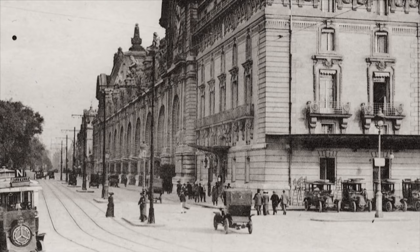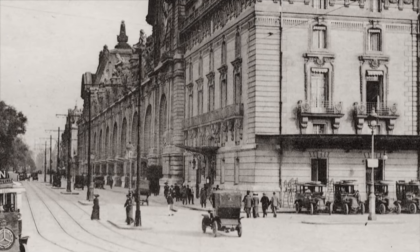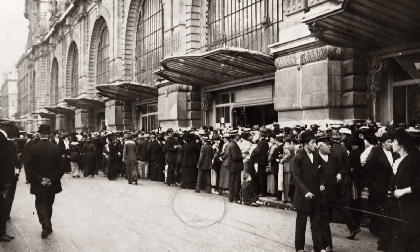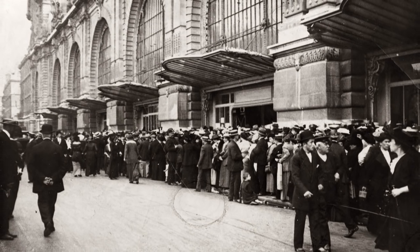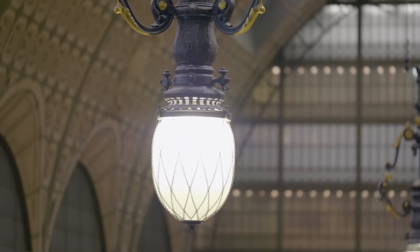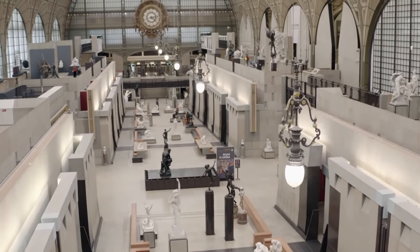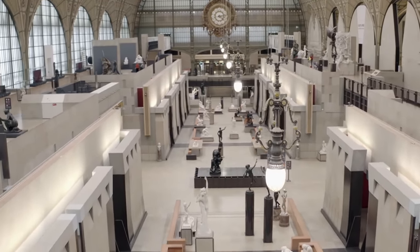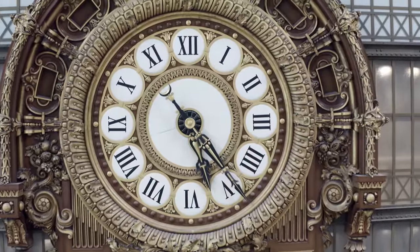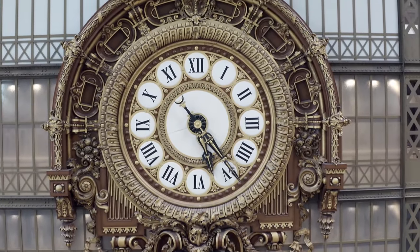To accommodate up to 150 trains per day, engineers used innovative equipment to ensure optimum comfort for passengers. Orsay station was a laboratory for railway innovation. For electricity, everything ran on electricity. Ahead of its time, the station was entirely lit by electricity. It also boasted one of the very first monumental electric clocks with a diameter of 4.5 meters.